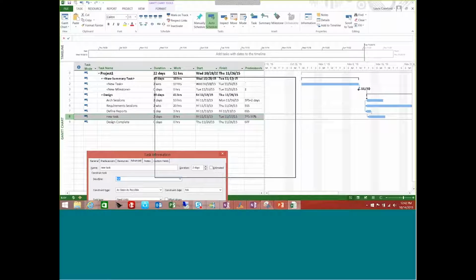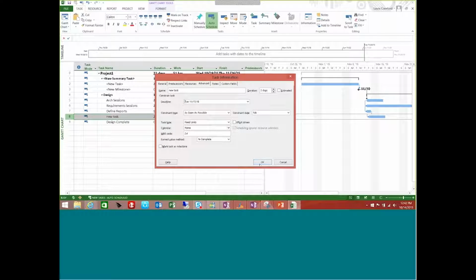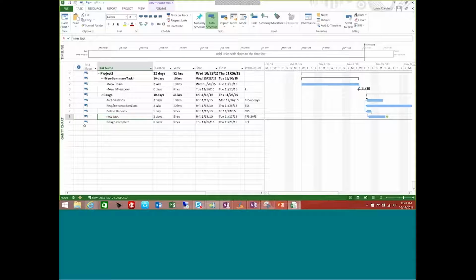So now I'm setting a deadline. All right, so I don't see an icon over here, right? But I do see an arrow over here on my Gantt chart. This will let me know when my deadline date is for this task. So if this task starts to slip in my project plan, I will then get an icon over here. So actually, these are pretty good to use for your milestones.